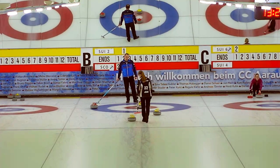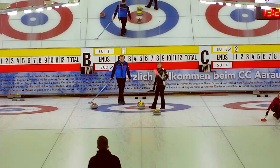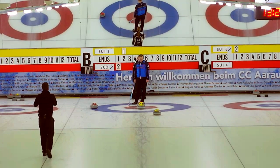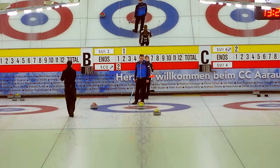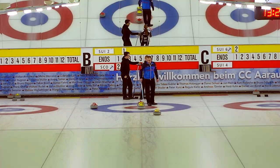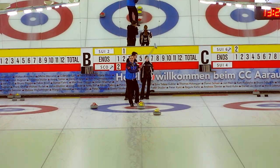There's only going to be 8 countries that qualify for the Olympics, the first Olympics for mixed doubles, and naturally the host country, Korea, will be guaranteed 1 spot. So there's actually only 7 spots available. So it's going to be difficult to actually attain one of those spots, and they will be gained by the placement of teams over the next 2 mixed doubles World Championships. So this year's mixed doubles 2016 and the 2017 mixed doubles, the top 7 countries gaining points in those championships will be the ones that qualify.